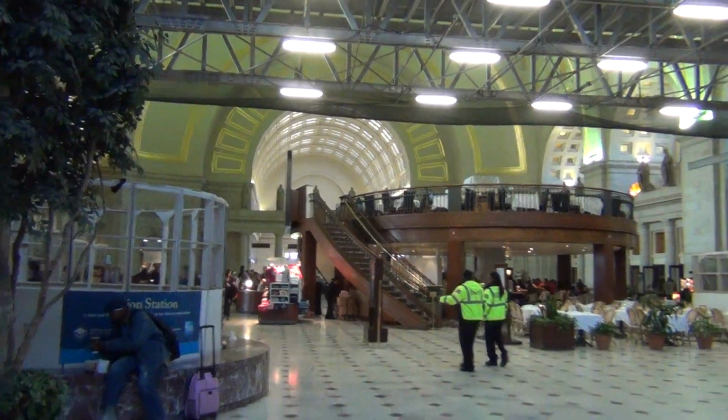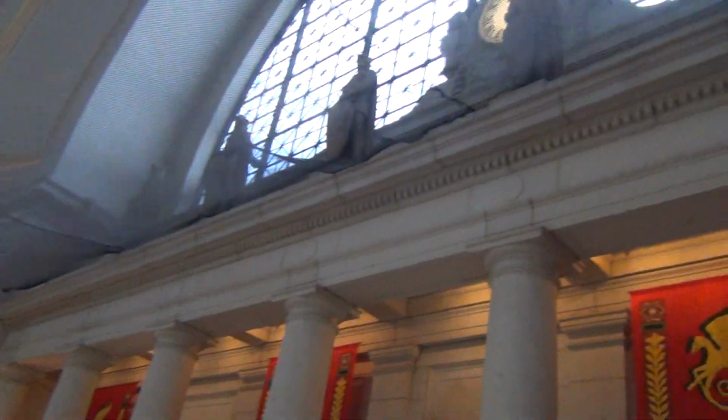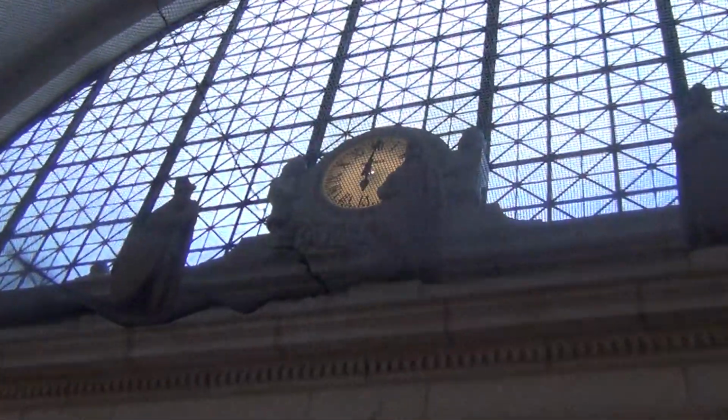So this is Union Station. And I thought I'd slip inside just for a moment and go back down. And it's pretty ornate. I gotta be back on board by 6:25, so I got a little bit.